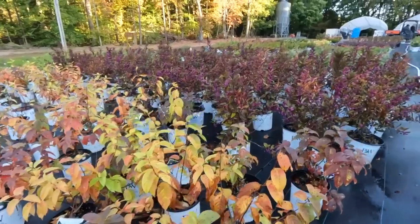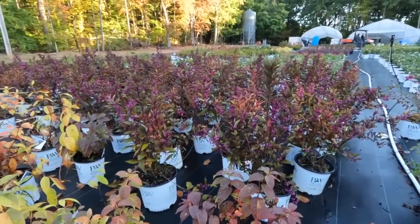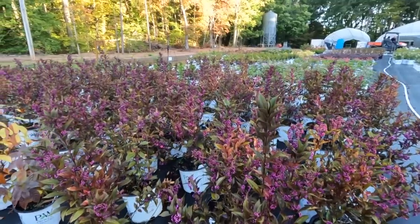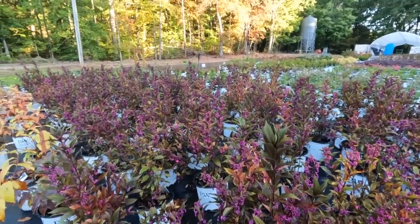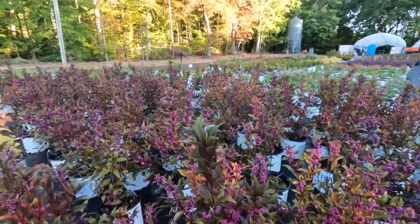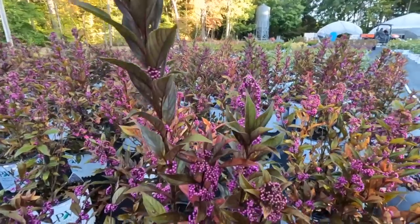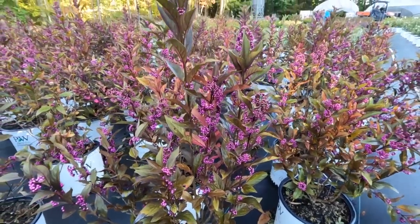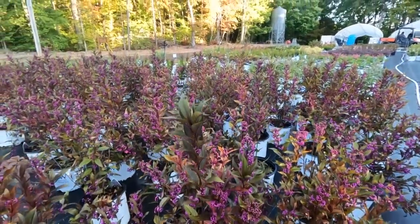And then right behind it are all of the Pearl Glams. And you can see they too are taking on some fall color. Their leaves have darkened up a little bit, but lots of beautiful little berries. Look at that. Isn't that great? All right, so I'm gonna grab two more, and then we're gonna go get these sweet things in the ground.